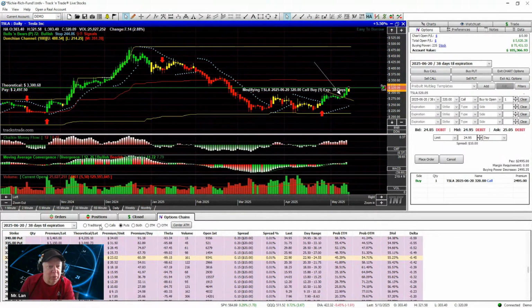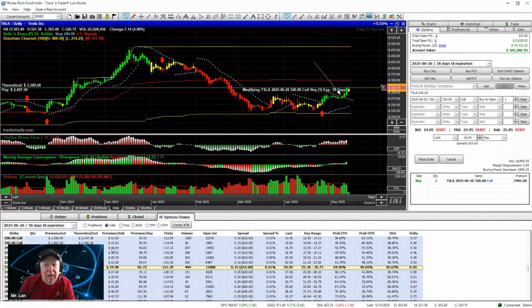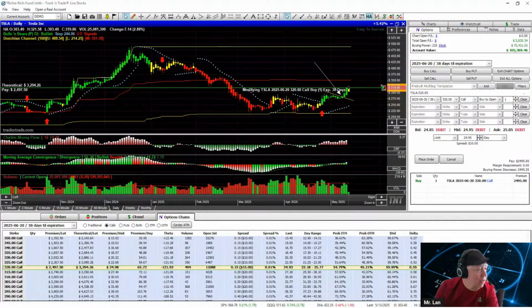We're going to say this is a call option, and it's right there at the money. Let me get out of the way. $2,497 is the premium for that call option. And you can see the theoretical value is $3,297, so it's actually selling for a discount right now. That's probably because the market's rallied a little bit, but that's okay. We're going to do it anyway.